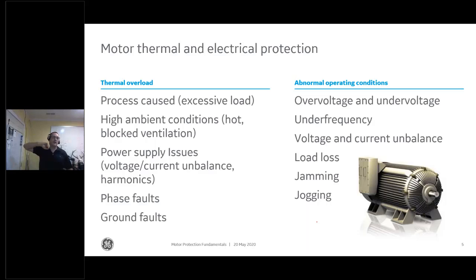Also, along the same line, if I've got phase-to-ground faults elsewhere out in the power system, they're going to cause some unbalanced conditions, and they're going to cause some extra motor heat. So I'll need to take care of those. But on top of that, there are a lot of things that we need to take into account in this motor thermal model that are more or less abnormal operating conditions.